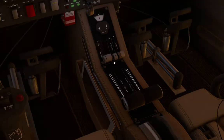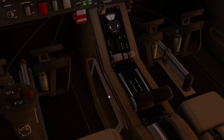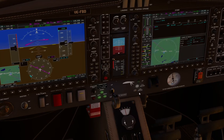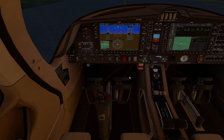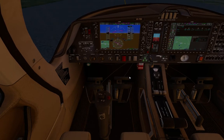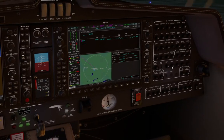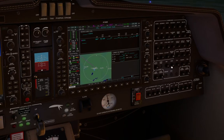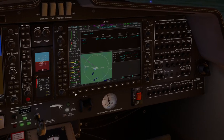So 0. Flaps takeoff set. Flight controls checked. Power lever idle. We'll go here to system, and your instruments are checked. So amps, fuel flow, the ice included, everything is there, checked and looks good. Go back here. It's in the green.